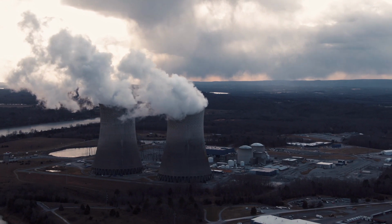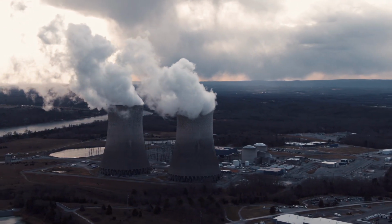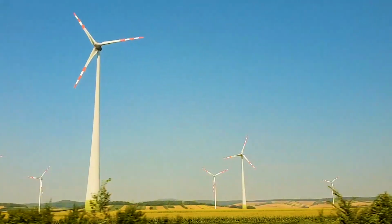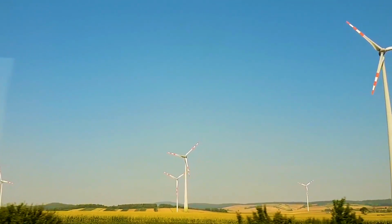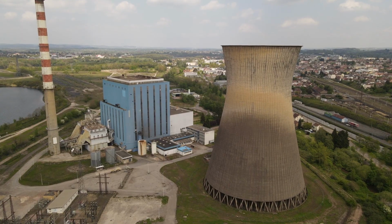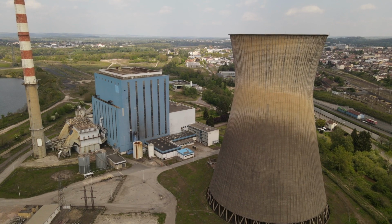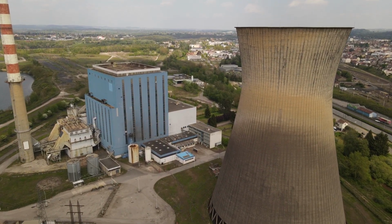So, what does all this mean for Kenya? Well, it's all about diversifying the energy mix. The current mix includes geothermal, hydro, wind, solar, biomass, and thermal sources. With demand on the rise, nuclear power could help fill the gap left by hydroelectricity. Nuclear power is a complex issue with both risks and rewards. Kenya's nuclear ambitions are ambitious, to say the least, but only time will tell if they'll pay off.